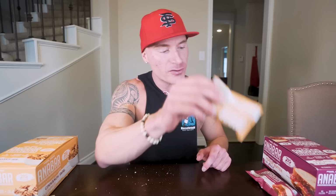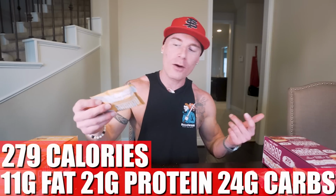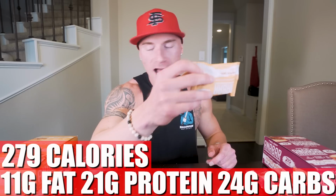Serving size, 65 grams. So this is the second biggest bar we've done, other than that Builder's bar we just did, which has 68 grams. Macros, we got 11 fat, 21 grams of protein, 24 grams of carbs. That works for me, man. 275 calories on the label. If you do the math, it's 279. So we're within 4 there, bud. That's my promise to you. We're not gonna give you an inaccurate label and subtract fiber. I couldn't do it to them.